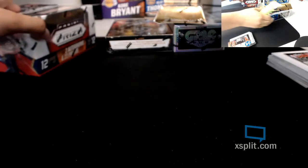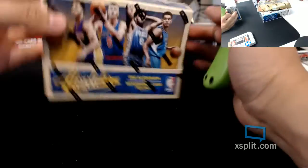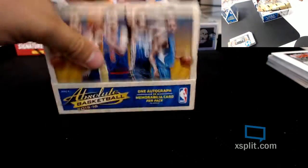All right, now let's do, shoot, let's do Absolute, and then we'll do Jumbo Prism. Switch it up before we do another Prism.